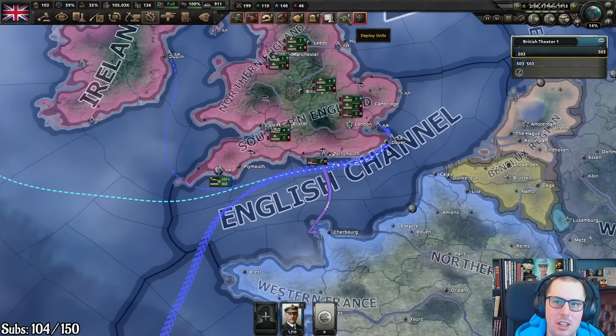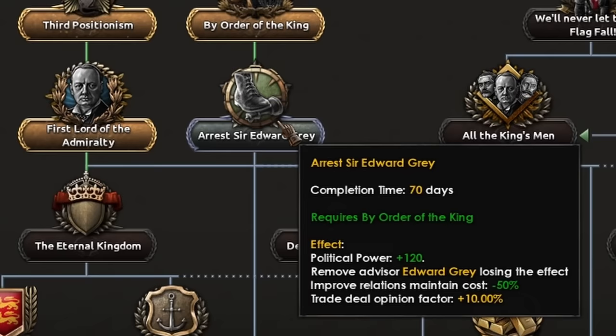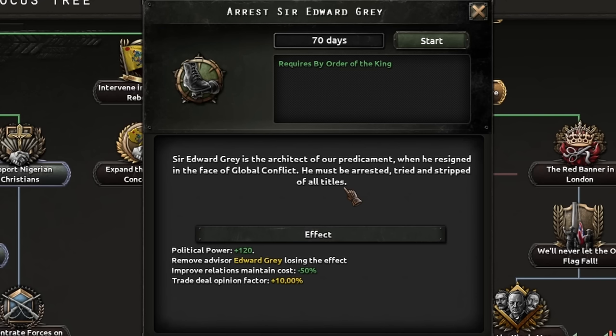Lovely stuff, lovely, lovely. By order of the king, we'll arrest Sir Edward Grey as the architect of our predicament. When he resigned in the face of global conflict, he must be arrested, tried, and stripped of all his titles.